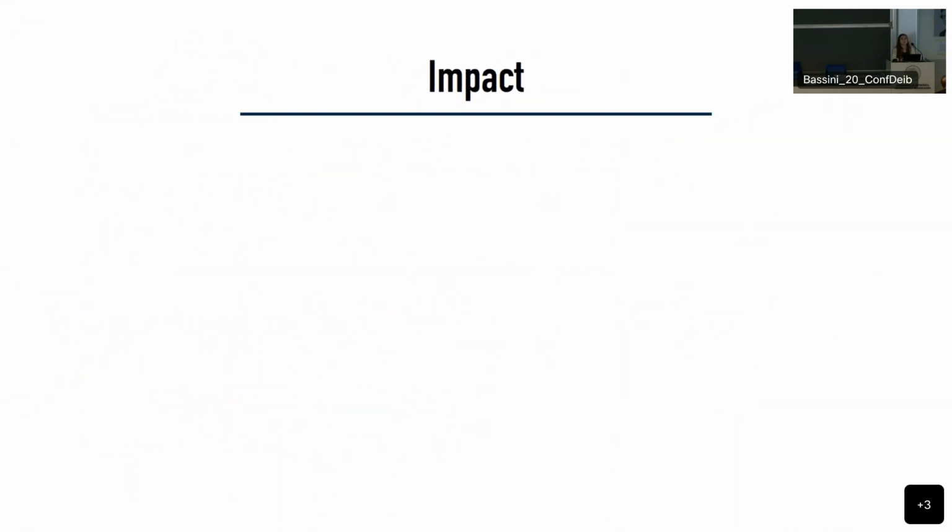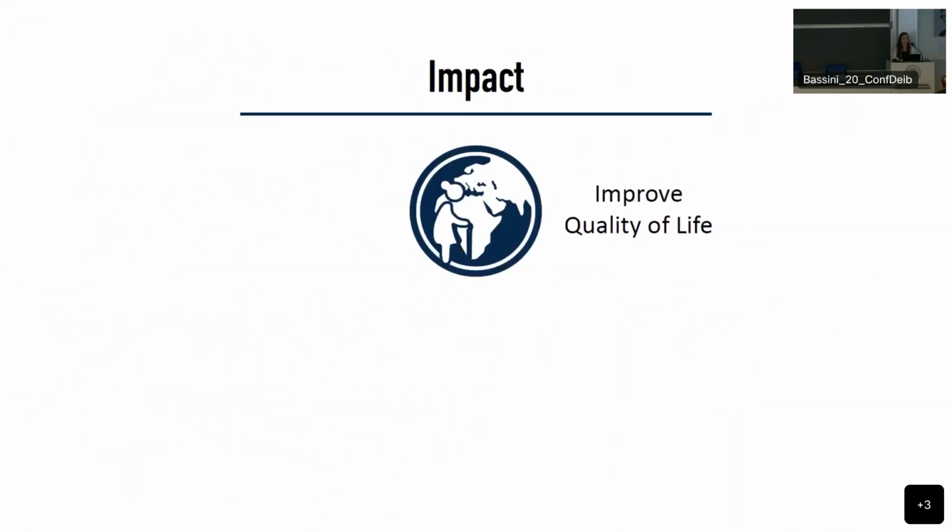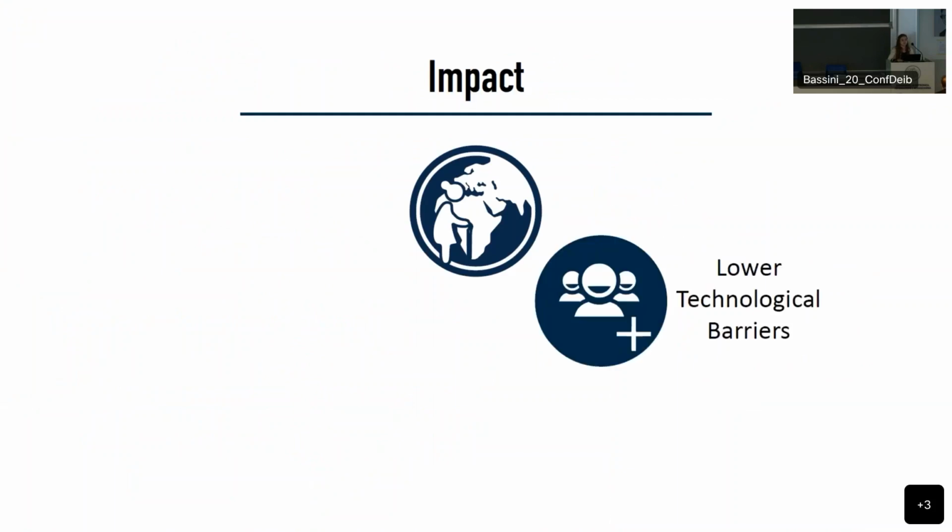As you can imagine, this work impacts society in many different ways. First and foremost, we are an aging society, so the demand for healthcare services is ever increasing, and it is found that the healthcare sector has not been able to scale to this increasing demand. So entrusting robots with tasks that are currently performed by human workers can improve the quality of services and quality of life. Then, as I said earlier, the tool is meant to be accessible to a wide audience, so this can lower the technological barrier between the people who have to develop the robotic task and the tool that allows us to do this programming.